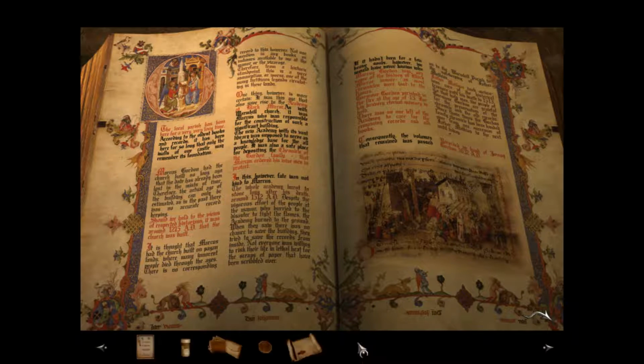So that was a ton of dialogue. Apparently we can read it again. Don't want to read this. Can we exit this? No, you can just skip.